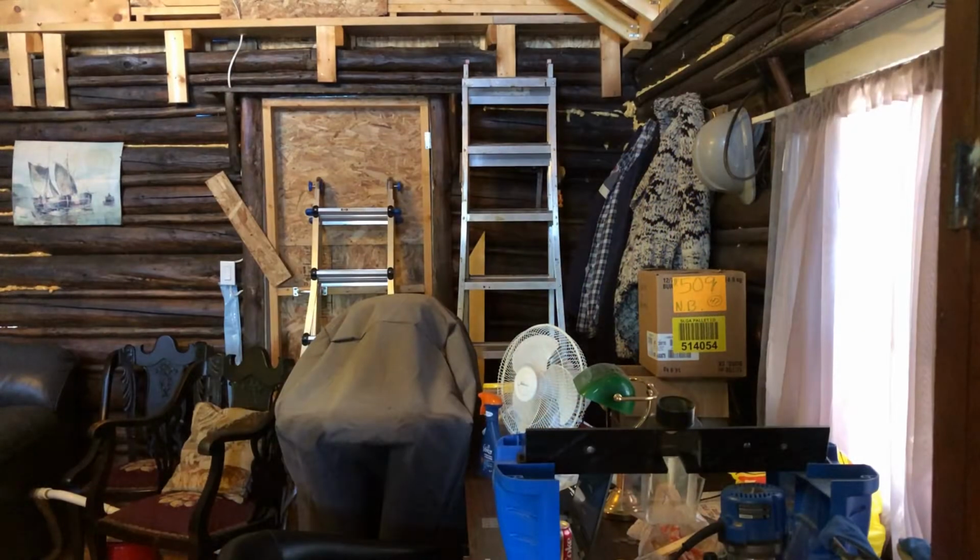And here is the interior of the main cabin. Very full of a lot of stuff right now because, of course, I don't have the rest of the cabin done. The door straight ahead is what's going to lead out into the kitchen and bedrooms eventually.